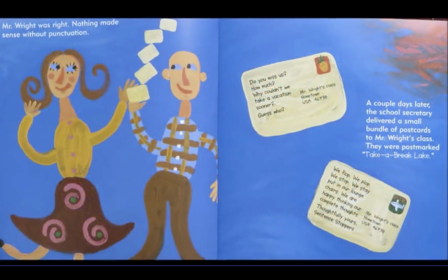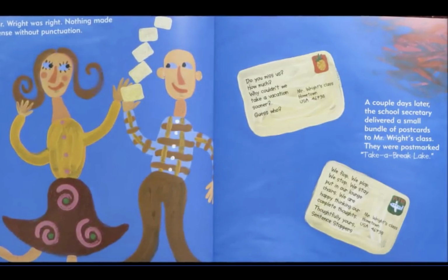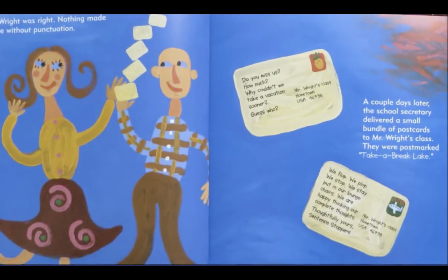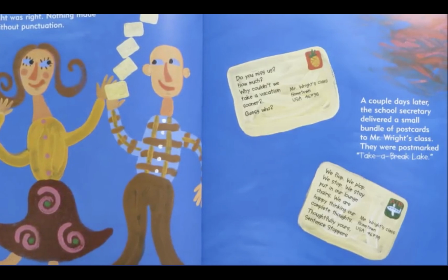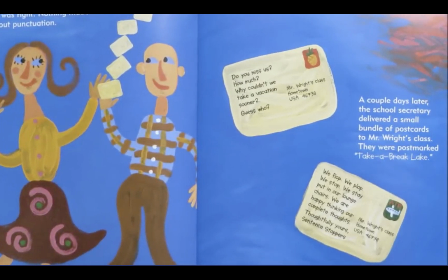Mr. Wright was right. Nothing made sense without punctuation. Do you miss us? How much? Why couldn't we take a vacation sooner? Guess who? A couple of days later, the school secretary delivered a small bundle of postcards to Mr. Wright's class. They were postmarked, "Take a break, Lake."